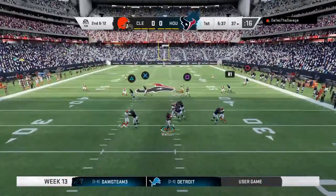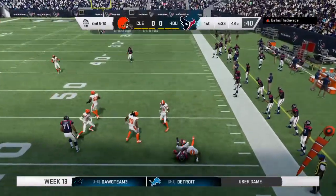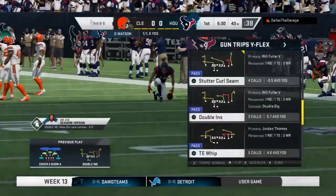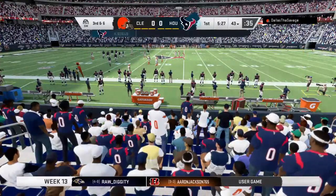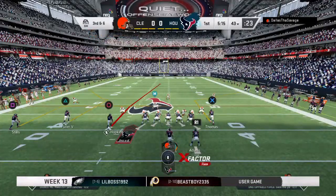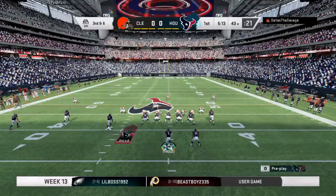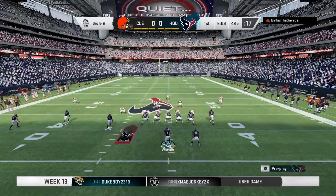Out of the gun, Watson. And Stills bringing it in. And a 6-yard gain gets him right around the 43. One thing you're hoping for when you run drag routes, you're able to hit a receiver in stride, and he can pick up a lot of yardage after the catch. But in this situation, the defense was effective, able to stop him before he could get a good head of steam going.